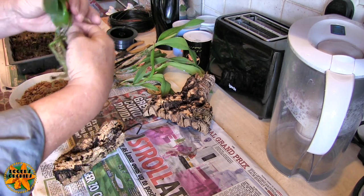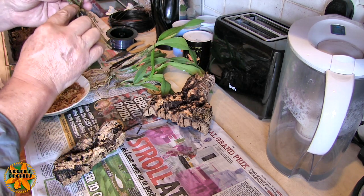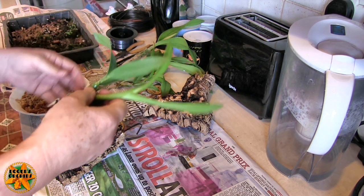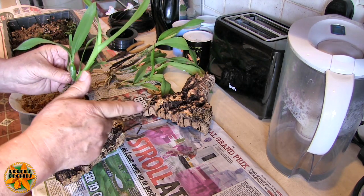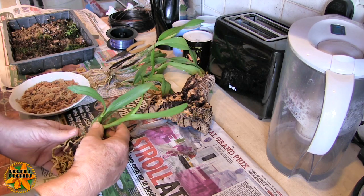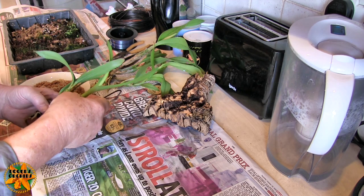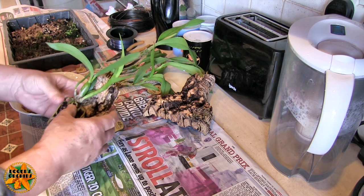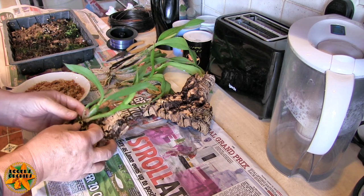However, looking at the profile of this plant, it's incredibly narrow. So although the new roots are going to come out in this area, they're still very close to where they will be on the mount. I'm assuming the new growths are going to go off in that direction, so I'm going to mount this quite far over on the left hand side, leaving it room to move over to the right. Somewhere about there. In fact, yeah, that'll do.